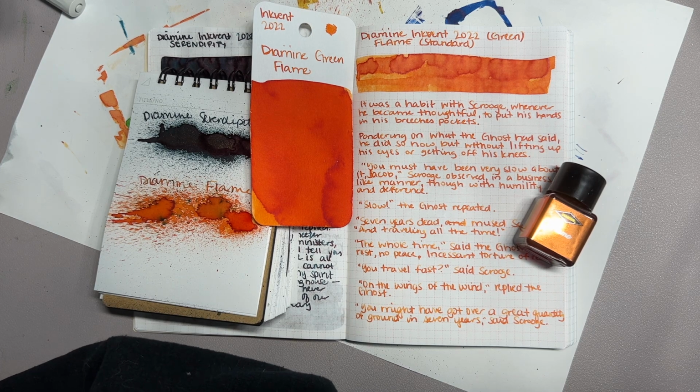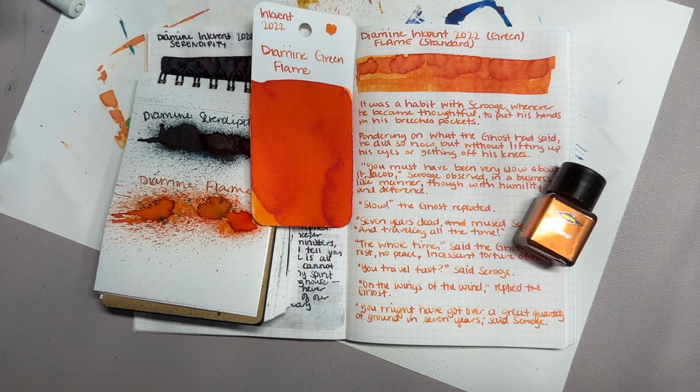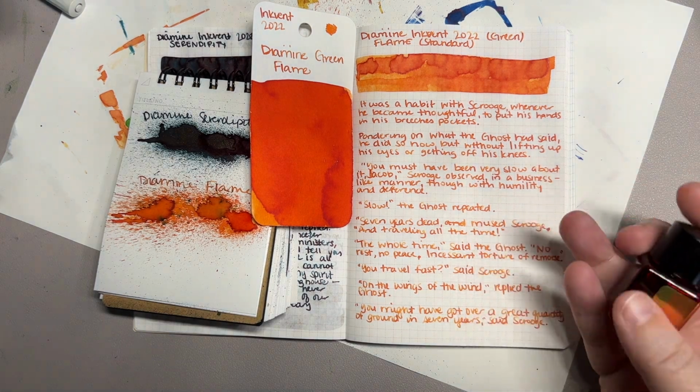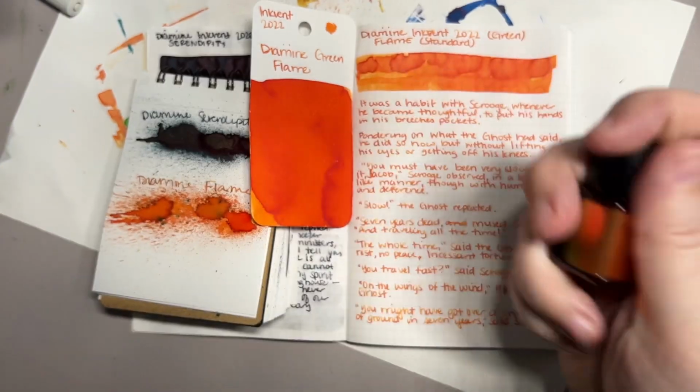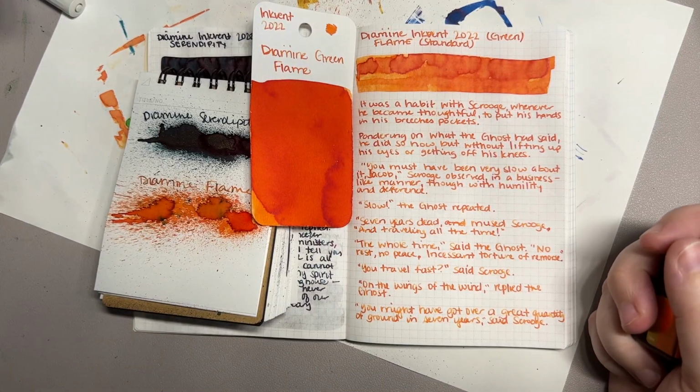It's a pretty orange ink. These standard inks are almost nothing to write home about. Not that it's bad. That's not to say that it's bad. It's just, it's standard. It's orange. We've seen orange inks before. It's not really anything special. But I like the name Flame, and yeah.